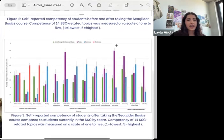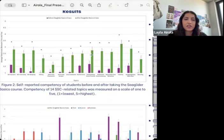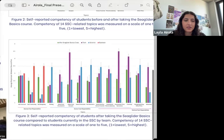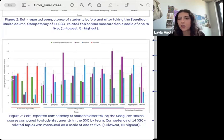And so here is a different graph. It's complicated looking, but it's pretty understandable. This green bar here is just extrapolated down to here. It's the same bar. So this shows after the Sea Glider Basics class how self-reported competency compared to students who were in the SSC and had been in it for any number of years. This could be people who were in it for 2 quarters or people who were in it for 9 quarters, like myself and one other person. So there's a real broad scale here of how long people have been in the SSC compared to people who've just been in it for 1 quarter.